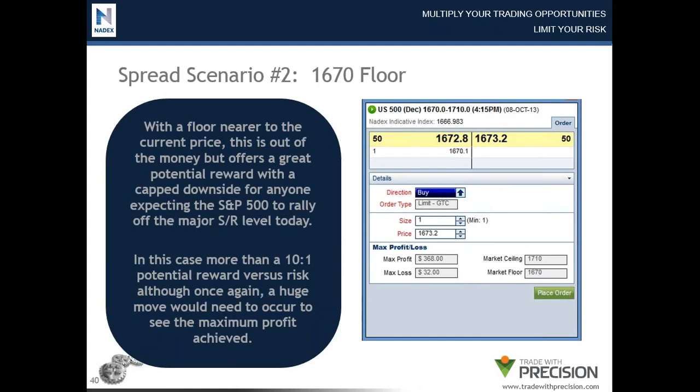So actually there is. We're looking at the 60-70 floor. Now the market is not there yet. Remember, the market sits at 1666. However, I'm expecting a move in the market and might not get into the 1710, but I can still make a nice move out of this one. Even if the market has rallied, there's a nice profit that can come out of that one.